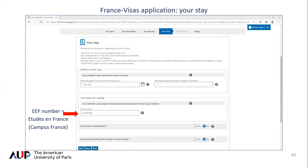I will say another common question we get is planned date of arrival in French territory. Students ask if they can arrive before the start date. We can only have you put on the same date that's on your official acceptance letter. So that's the date you'll need to put in. And then when you attend your visa appointment, you can ask them if it's okay to start it early.